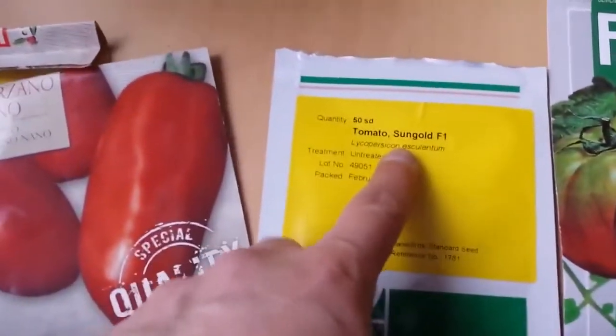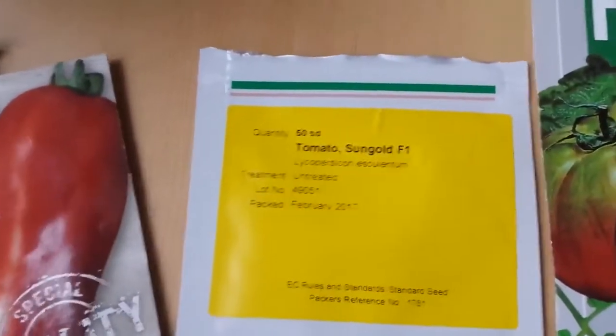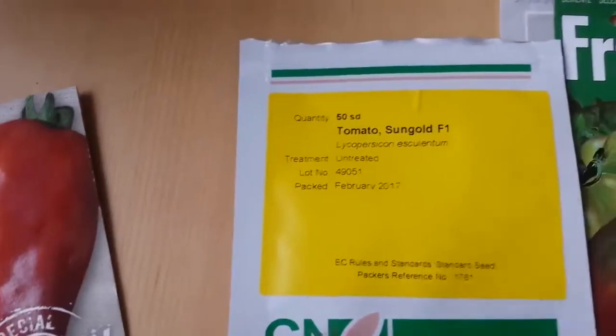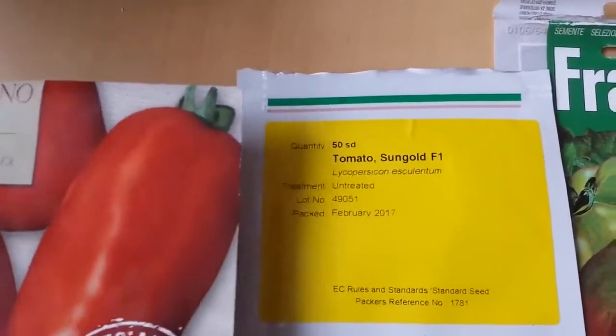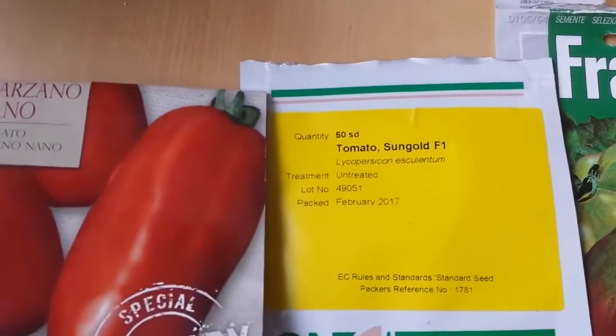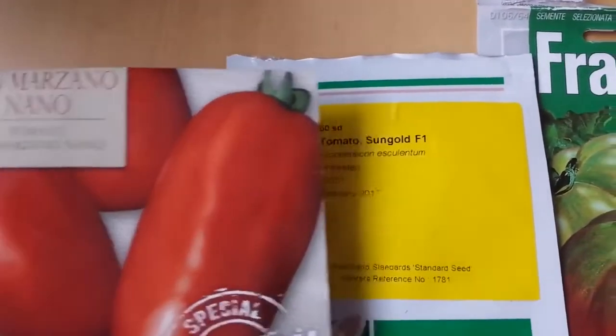This is a Sungold F1. The seeds are an import from Japan. It's the best tasting tomato, and one of the earliest ones, and it gives a lot of sweet plum tasting tomatoes, the best tomato in the world in my view. I plant it every year and it gives really good results.